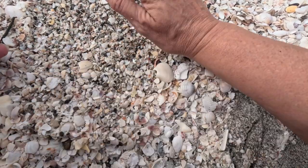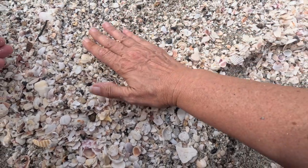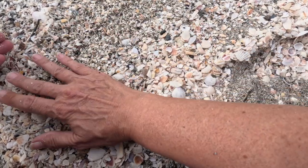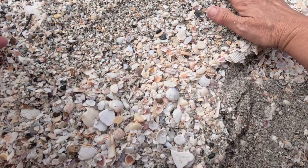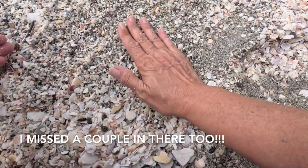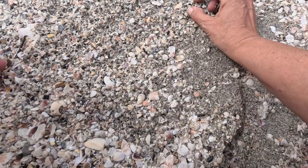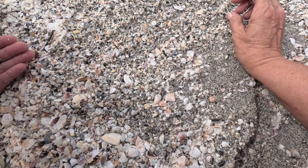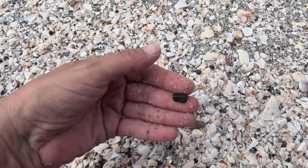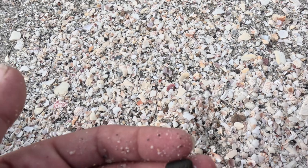Last time I was here, I went home with a container full of small ones. Hoping to have that same luck today. I guess I'm gonna move over another foot and skim some more. This is kind of a fun piece. This is off a mouth plate from a stingray. Find lots of those here too.